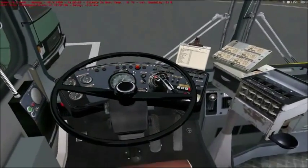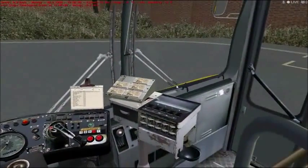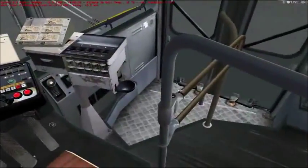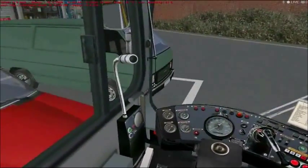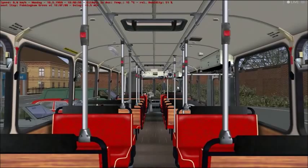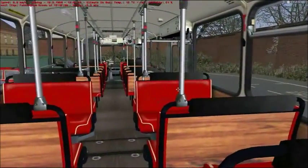Right, let's have a look. I'll get rid of that steering wheel for now. Now, the Mercedes 405, from the inside, there's a lot going on. It's a really nice bus, I think. It's a very detailed bus. It's definitely suited to this map.